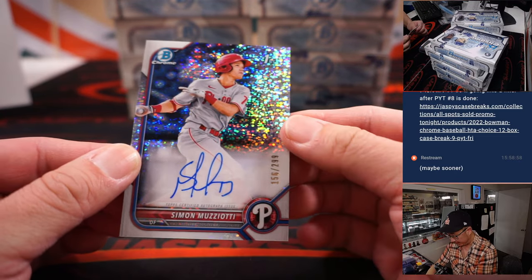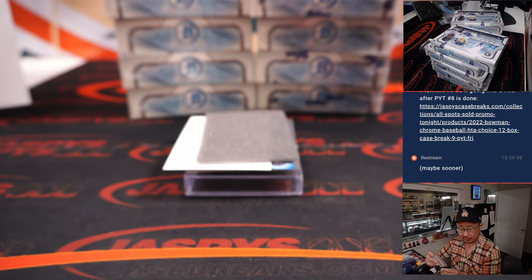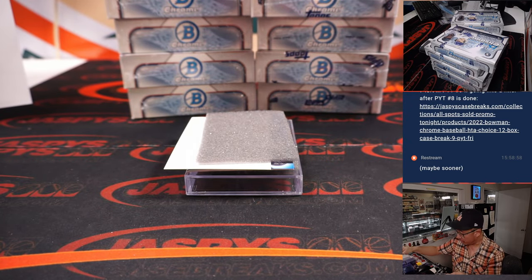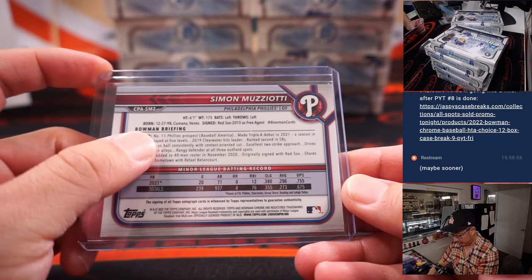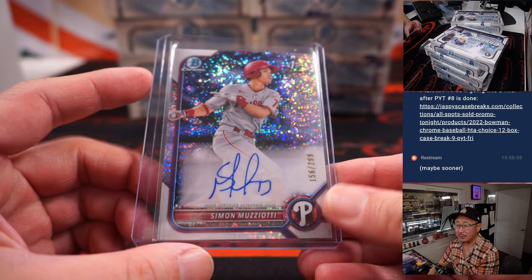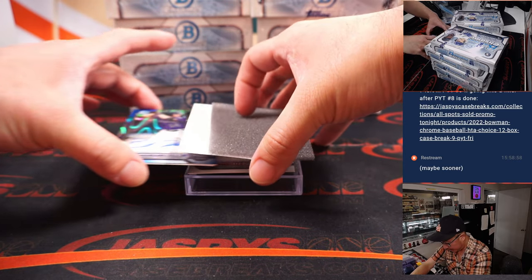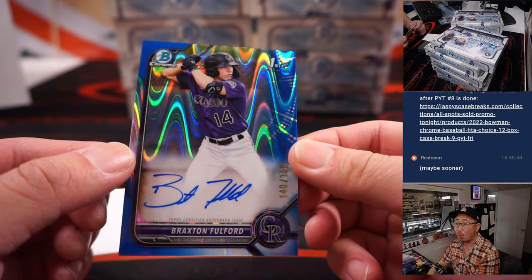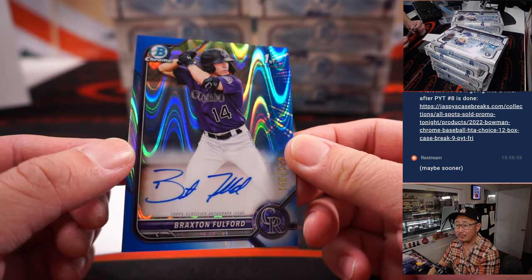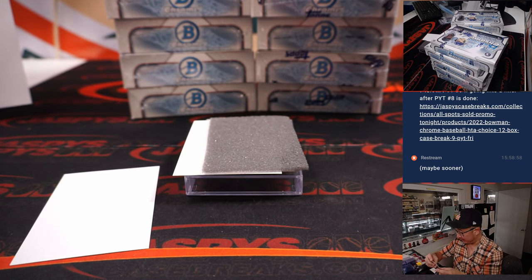Simon Muziotti, 156 out of 299, speckle autograph for the Fightin' Phils. Soo Young with the Phillies. Number 11 Phillies prospect in that organization, nice. Middle auto is Braxton Fulford. 140 out of 150. Really like that pattern there. Rockies, David. Got the Rockies in the filler.